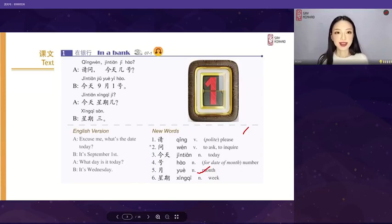星期三。 Okay, let's see it sentence by sentence. First one, 请问, we just learned it. It means ask something politely. It actually means excuse me. And 问 means to ask, right? Ask.